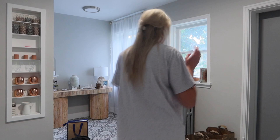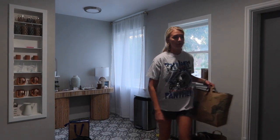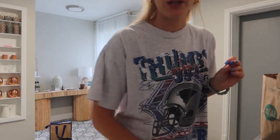So I'm gonna go unload my groceries. Come on. Okay, so part of getting back and being settled is just go ahead and go to the grocery store. I know you're gonna be tired after work. I know you don't wanna do it, but you gotta have some food in the house so you can eat healthy. So I'm gonna show you quickly what I got.